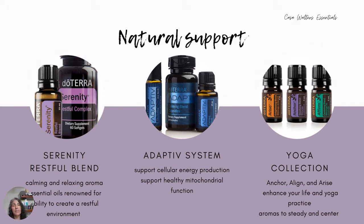It helps to get you to that place. My kids use this, and it really does help to get them to that place of rest. We also have our adaptive system, and this was clinically designed to help reduce stress, and it gives you that sense of empowerment that you can take on something new, especially when it could be a new project at work, a new schedule that you're undertaking, or even a new exercise regimen. It's going to help you with that transition.